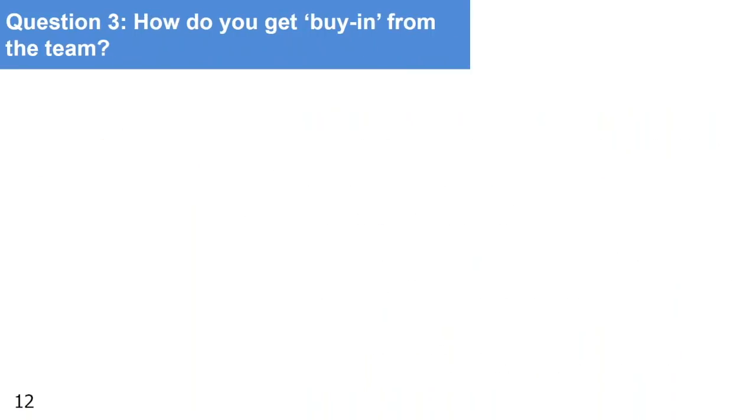So piggybacking onto how to get support from leadership, how do we get buy-in from our project teams, the teams that are working on the A3?